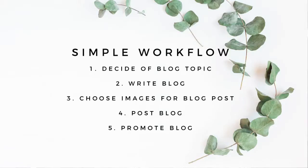So you're sitting down to write a blog post, and if you have a very simple workflow of it, it might be number 1, decide the topic. Number 2, write the blog. Number 3, choose the images for the blog post. Number 4, post the blog. Number 5, promote the blog. Now, this one doesn't really give you too much information about what you have to do on each of those tasks. It gives you 5 simple actions that you need to take. It doesn't really drill down into what actually needs to be done in the individual steps.